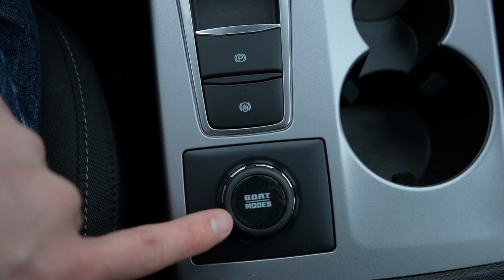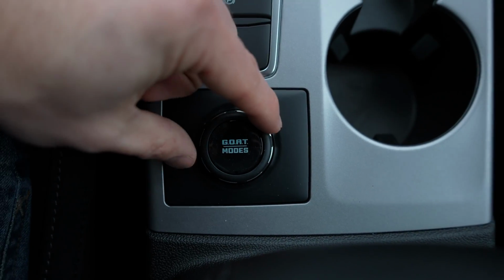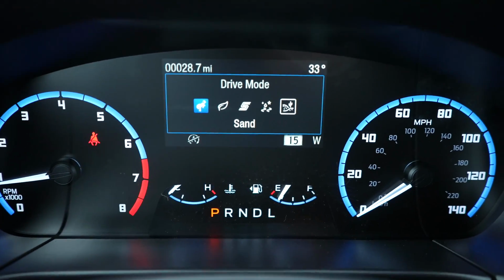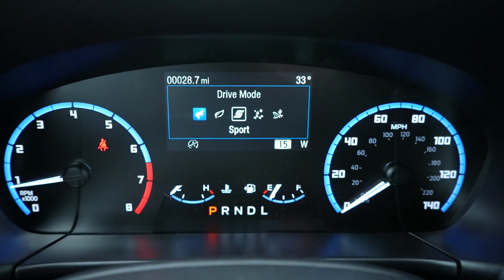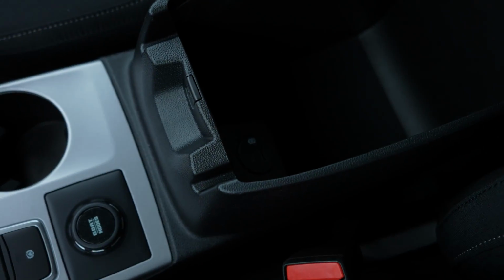Below that we have your GOAT mode, which stands for go over all terrain or go over anything. I've heard it both ways, but when you slide it, it actually changes up here on the LCD display for you. Behind that, we have a really nice leather wrapped armrest. Decent amount of storage. You do have a USB-C and USB outlet in there, and you have 2 cutouts for cord management. Really nice cloth seats in this vehicle. You also have storage pockets on both passenger and driver side.